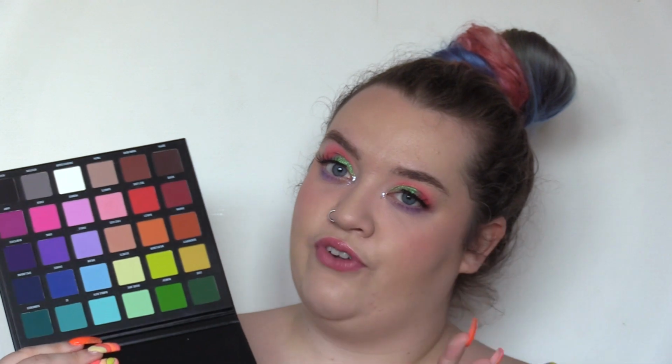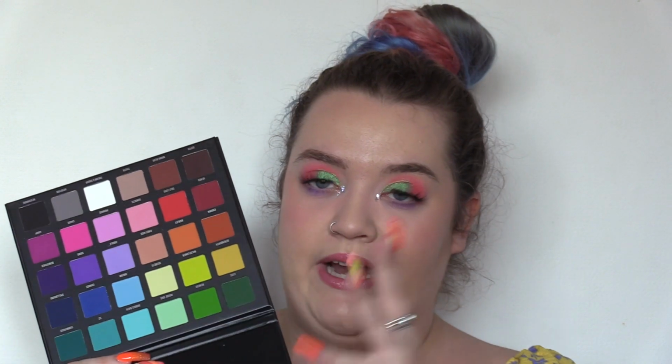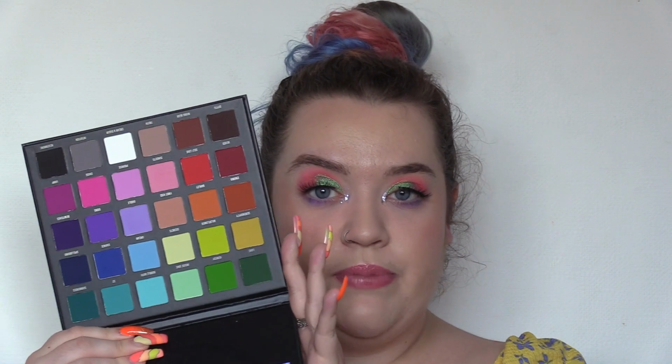I love an all matte palette because I love to pull in a funky duochrome shimmer or a liquid shimmer. But this is absolutely everything. If I was doing makeup on somebody else and they wanted something bright, I could just take this and I would have everything. You've got your white, your grey, your black, and then it's got the entire scale of tones. The only thing maybe it's missing is a more primary yellow.